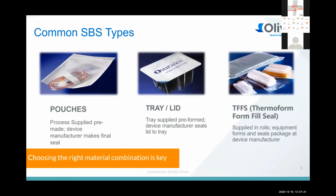The third type of SBS is TFFS, which is thermoform form fill seal. Typically, the packaging material for this type of SBS is supplied in rolls, and the equipment forms and seals a 3D package at the device manufacturer's end. In all three common types of SBS, choosing the right material combination is key. And today's presentation revolves around the material and what kind of material is required and compliant to choose for your particular device.